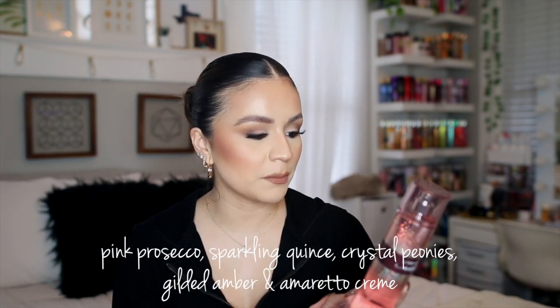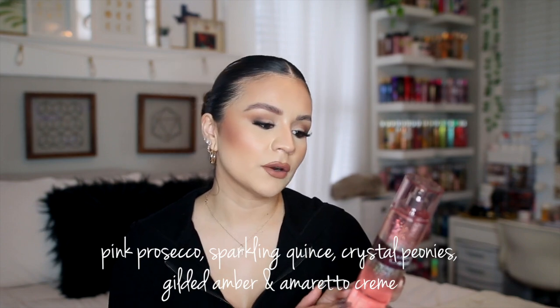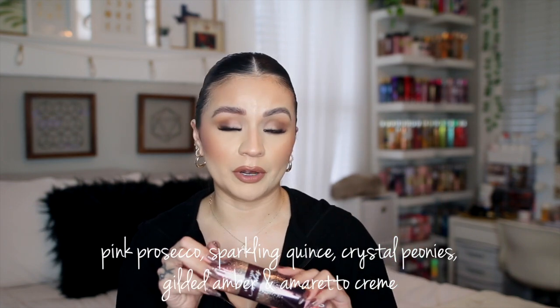Now this next one is very popular. I have loved this one for such a long time. I kind of forgot about it for a little bit because I was using it so much, but recently I picked up a fresh new bottle and it just smells so good as I remember it. So this is 1,000 Wishes. It has notes of pink prosecco, sparkling quince, crystal peonies, gilded amber, and amaretto cream.